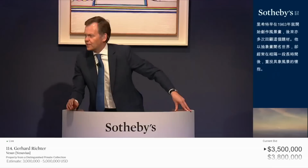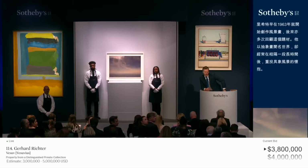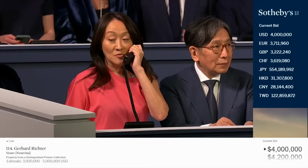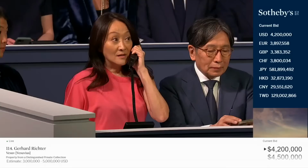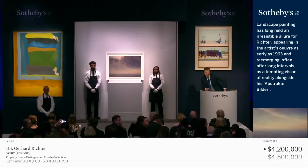At $3,800,000 is bid in the room at $3,800,000. Thank you, madam. In a new place here at $3,800,000. Ladies bid at $3,800,000. And it gets you Wendy at $4 million now. 4-2. In the room against you at $4,200,000. I need 4-5 is going to be the next bid, please. At $4,200,000. Thank you, madam. It's your bid at $4,200,000. Ladies bid it at $4,200,000.